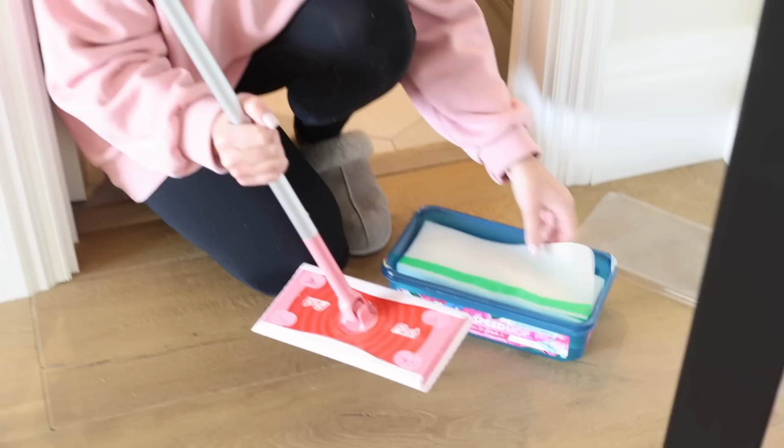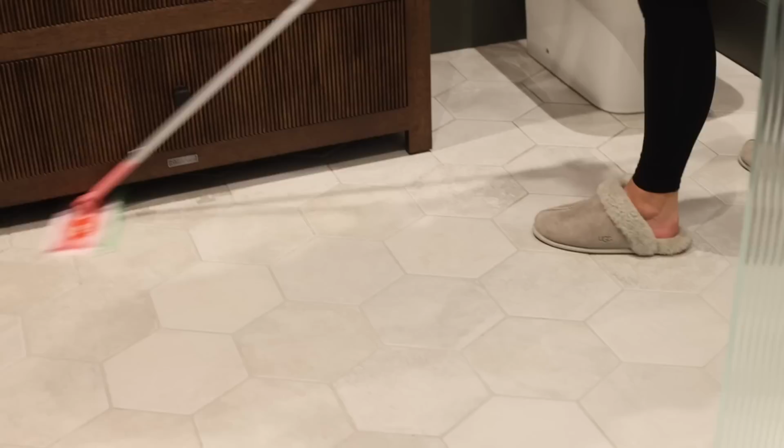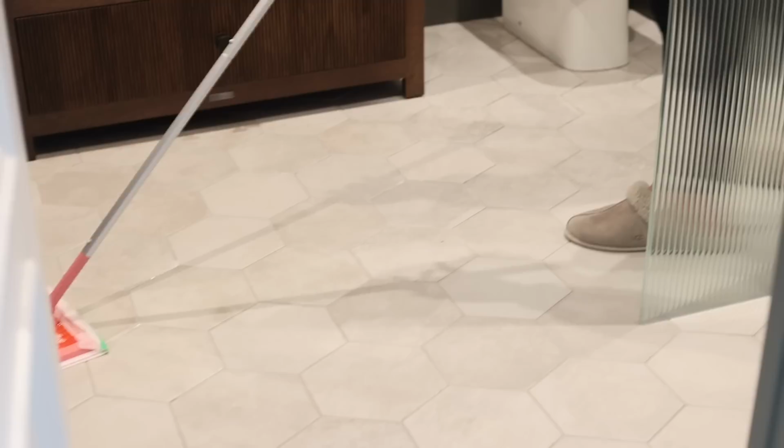You basically just open out one of the wipes, put the speed mop in and then secure it at each corner. It's so simple, and a wipe like this will easily do this entire room. And even though the floor actually doesn't look too dirty on the camera, it looks a little bit worse in real life, I'm always so amazed at how much dirt actually comes up when I run around with speed mop like this. I also love that it doesn't really take long at all.